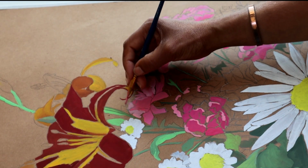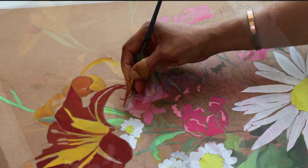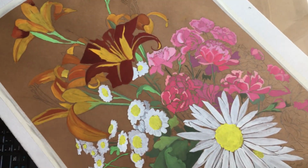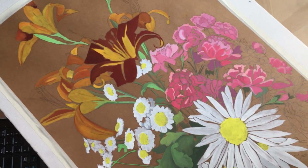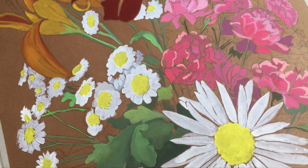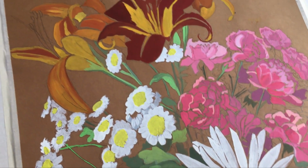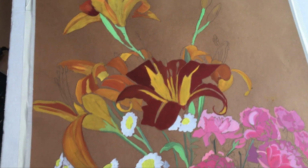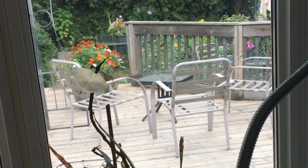I am pleased with the way the painting is looking. I think the flowers look great against the brown paper. But at the same time, it looks a little unfinished to me. I'm going to be bold and take that next step and paint the background. It's a good time to take a break. I'll come back refreshed to start again tomorrow.